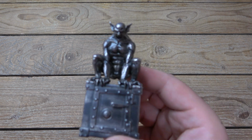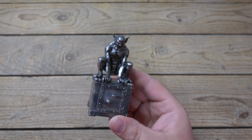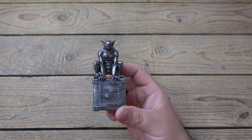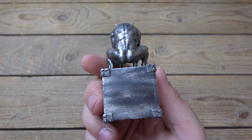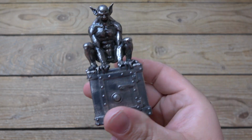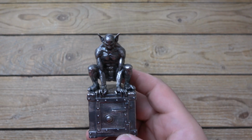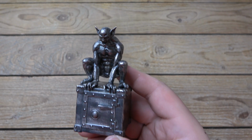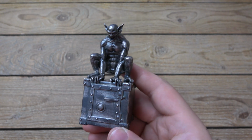So I have my little gargoyle here. I think, what's his name? Goliath, maybe? I don't know. I forget. But anyway, there's his backside. He is a gargoyle sitting on a safe. Seems a little random, right? You can make up in your mind whatever you think that might represent, but for me, it's just a cool little demon just protecting the goodies, the treasure, right?